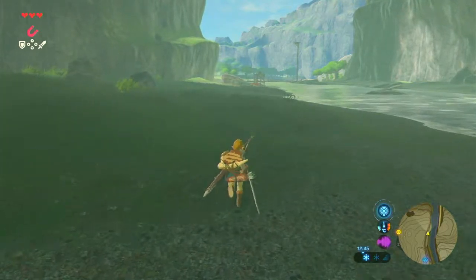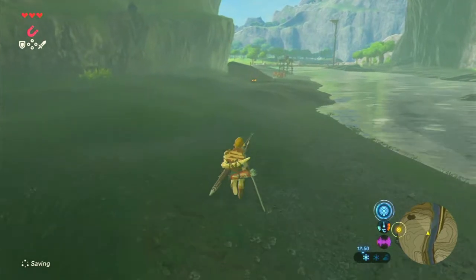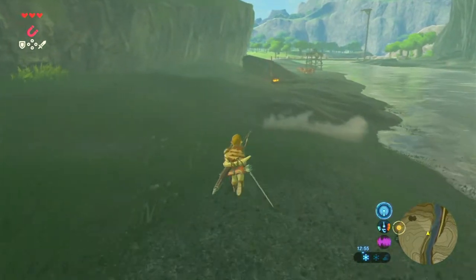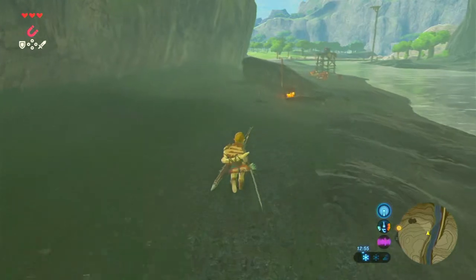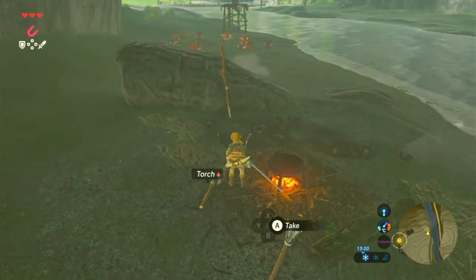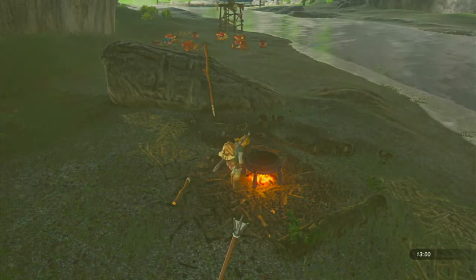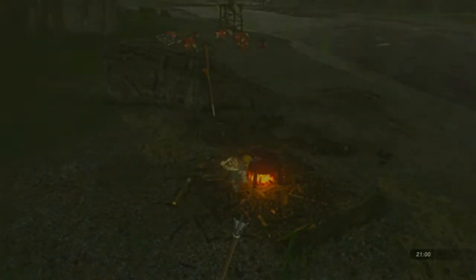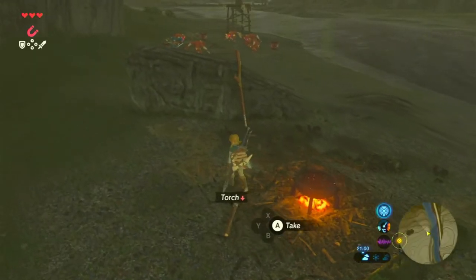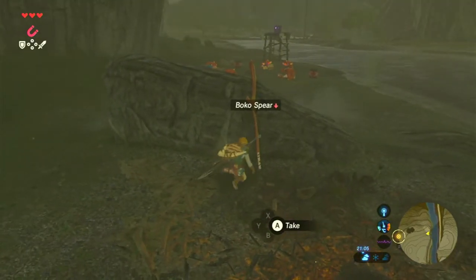And there is something else we haven't done yet, but I don't think we can do it at the current moment in time. Let me just get a little bit closer to have a look. There is a fire here, so I could make it the right time. Throwing spear, torch. Okay, let's sit until night. They're still there. Still not doing what I was wanting them to do.